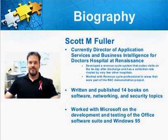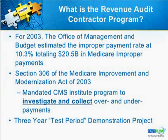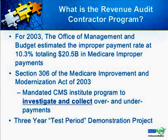Let me start by talking about, for those of you that may not be aware of what the recovery audit contractor program is, some of the detail and history behind it. Let me spend a little bit of time on that before I get into what the concerns are currently with the program.